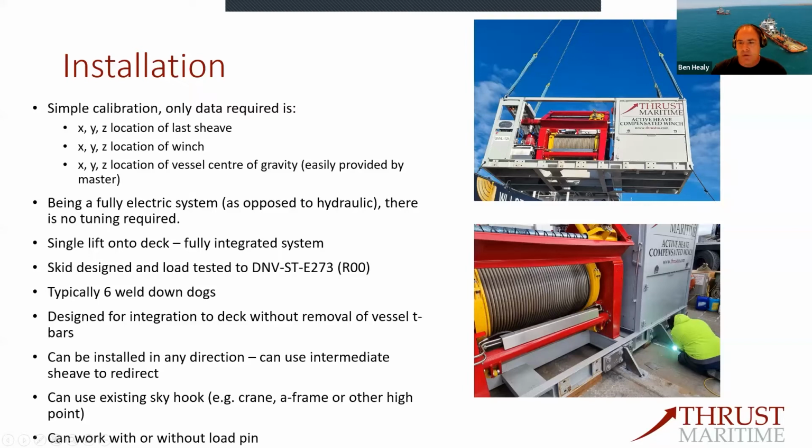The system works with constant tension. There is a load pin that works with the system, which can go into an A-frame or a sheave or any sort of sheaving arrangement, and that's used for the constant tension, but it doesn't need to be used. If you don't use the load cell pin, you can use constant torque instead of constant tension. The whole system can be used with a sky hook, so you can reeve it through a crane or an A-frame or any other high point, or indeed just go straight over the side of the vessel.